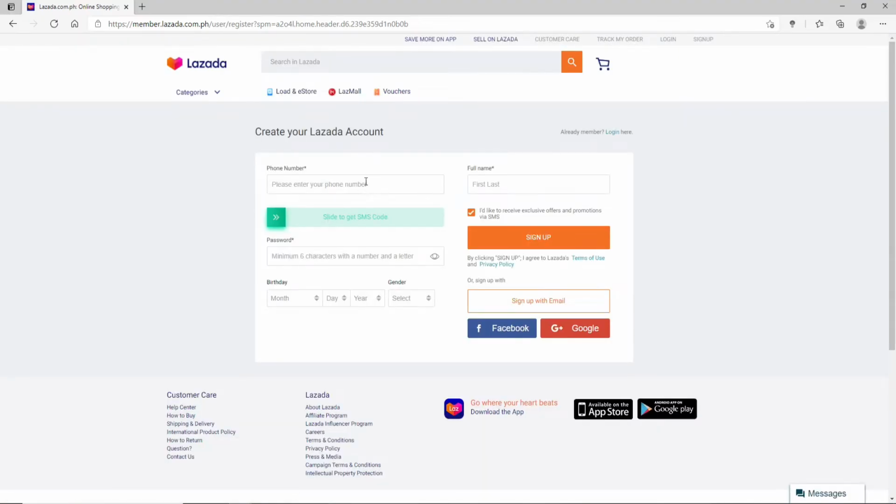To create your account, you can use your phone number or you can also sign up with your email. In order to use phone number, you'll need to enter your phone number in the first text field. Once you do so, slide the green button in order to get SMS code sent to your mobile number. Type in the code and enter your birthday information on the next field.